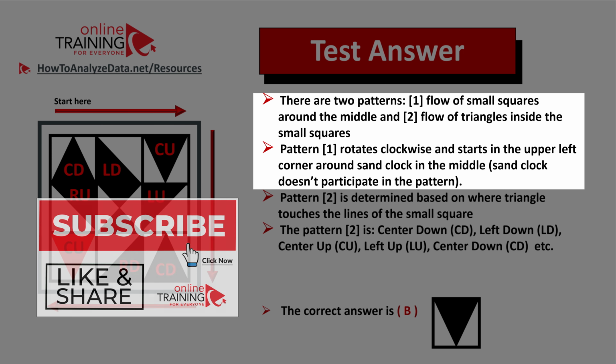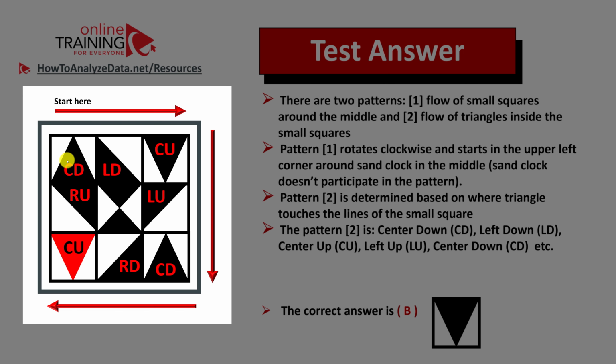Pattern 1 rotates clockwise and starts in the upper left corner. You see that the pattern rotates around the center block, which is in the middle, and the center block does not participate in the pattern. And pattern 2 is determined based on where a triangle touches the lines of the small square. For example, the triangle in the upper left corner touches the lines of the small square in the center you see on the top, as well as down at the bottom.